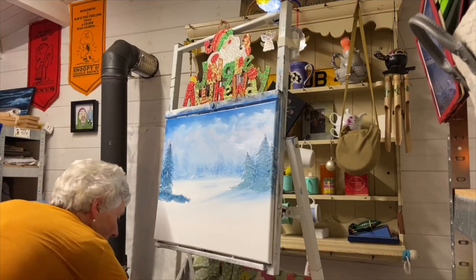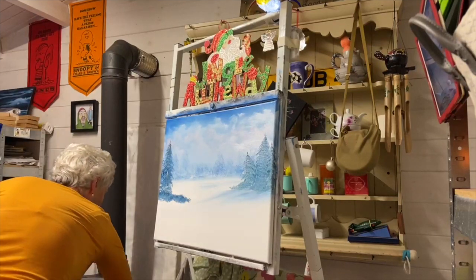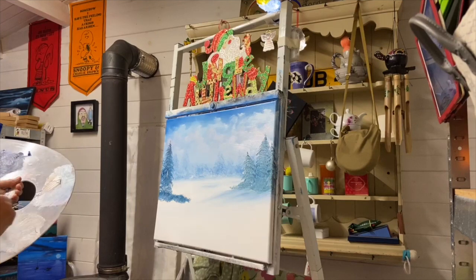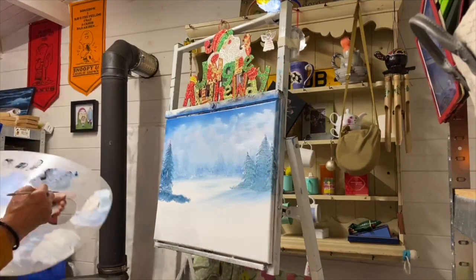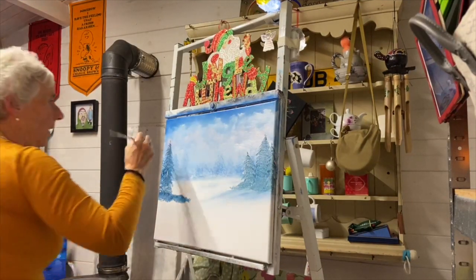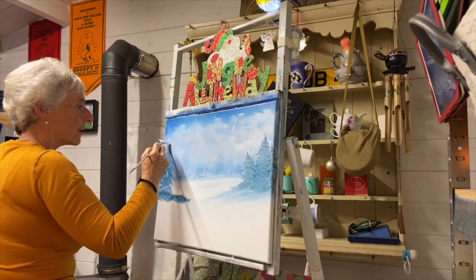Picking up on the white with my white brush. Now that I need to get rid of the blue or the brown that I used. Okay, and a little bit of... I need to get some more of that. Put that on the list. Blue or white? White. I need a little bit more of liquid white.